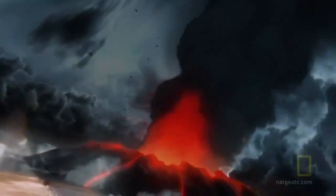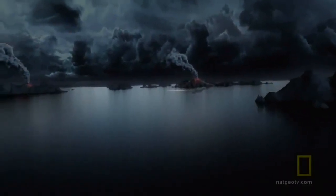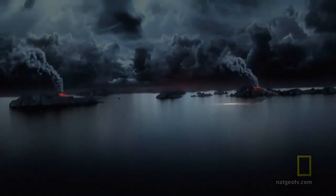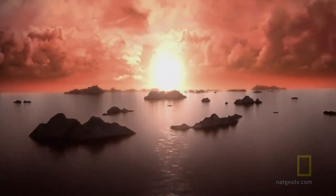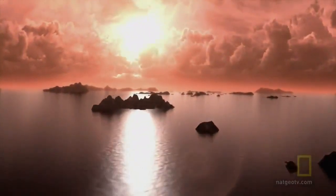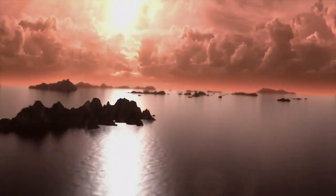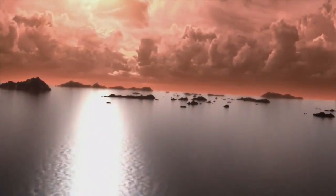Molten rock bursts through the Earth's crust and rises up through the ocean. Over time, the lava cools, forming a volcanic island. In the future, these islands will join together to form the first continents. Earth now has water and land. It's beginning to look like the planet we call home. But the atmosphere is still toxic, and the temperature is scorching. Life here is impossible.